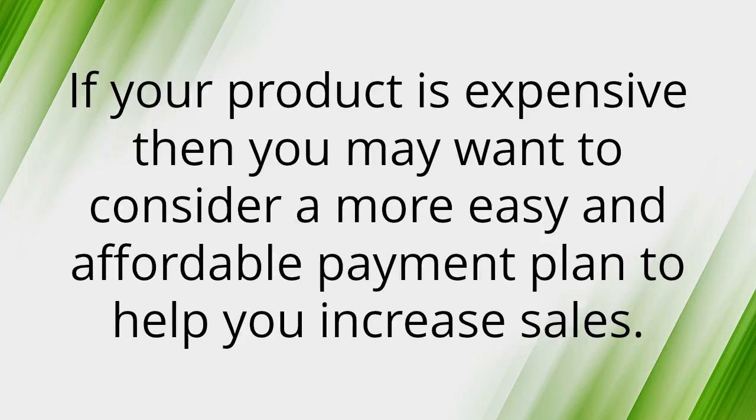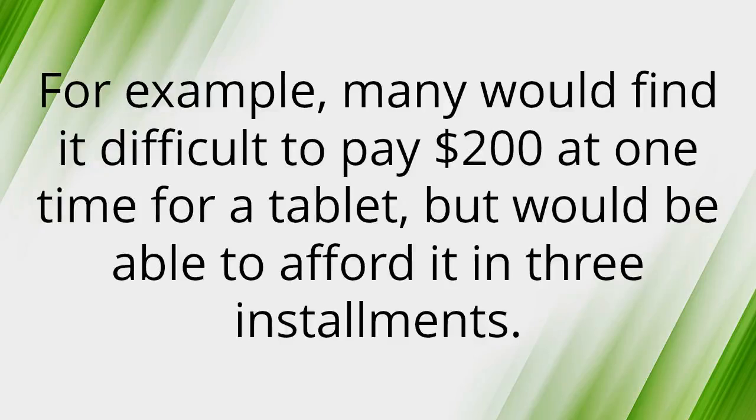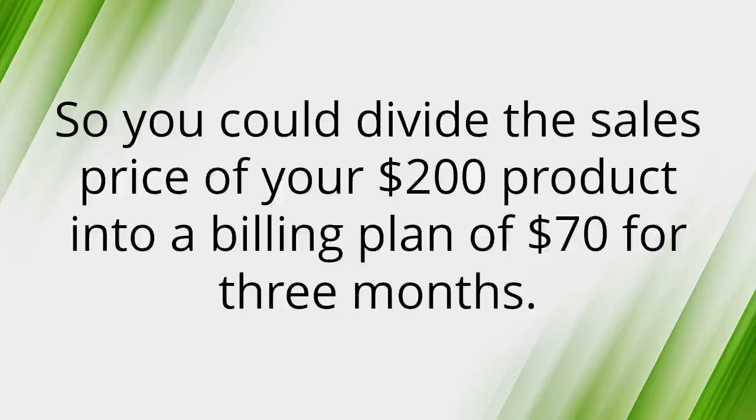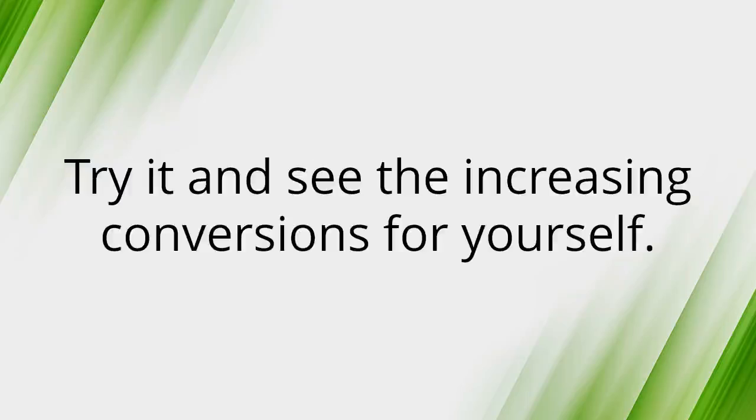If your product is expensive, then you may want to consider a more easy and affordable payment plan to help you increase sales. One of the easiest ways is to break the payment plan into 3 months of deferred payments. For example, many would find it difficult to pay $200 at one time for a tablet, but they would be able to afford it in 3 installments. So you could divide the sales price of your $200 product into a billing plan of $70 for 3 months. And then you would actually earn an extra $10 for the same product just by letting the user pay in installments. Try it and see the increasing conversions for yourself.